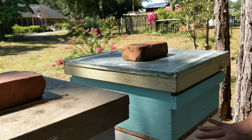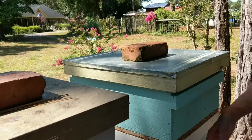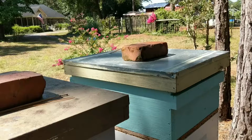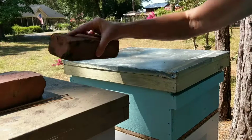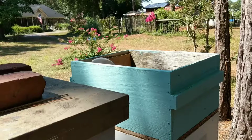Before I do that, I want to check the lower box. They had 2 frames on each outside of the box that hadn't been touched, so I want to make sure that that's going good, and then I plan on moving maybe a frame of brood and honey up into the new hive body box that I'm going to add. So here we go.